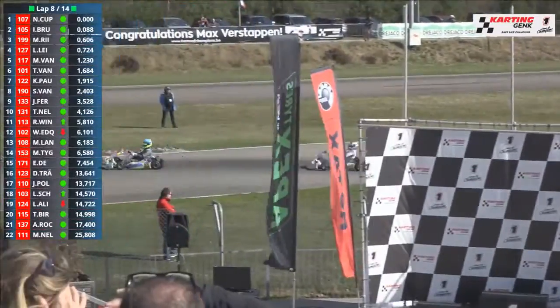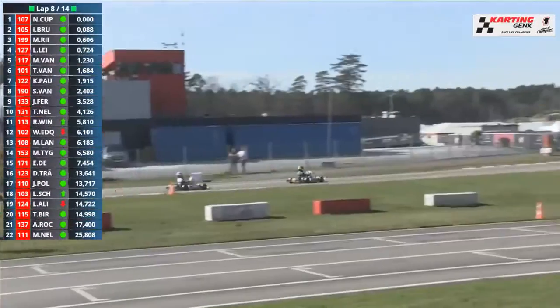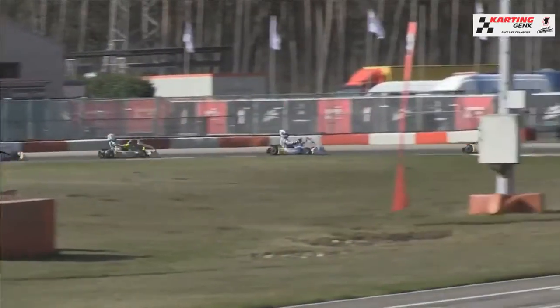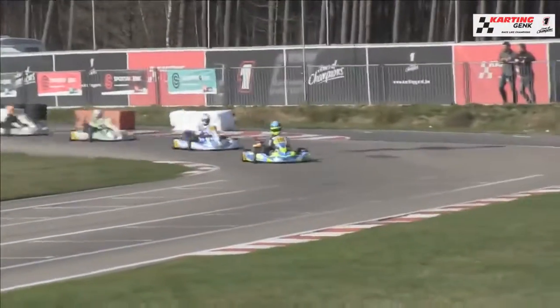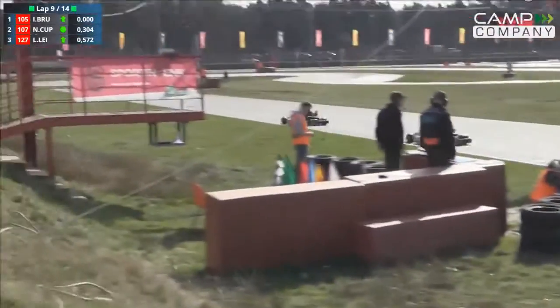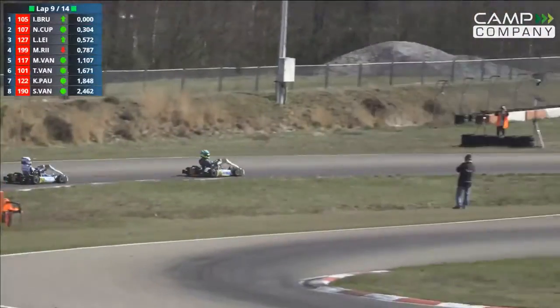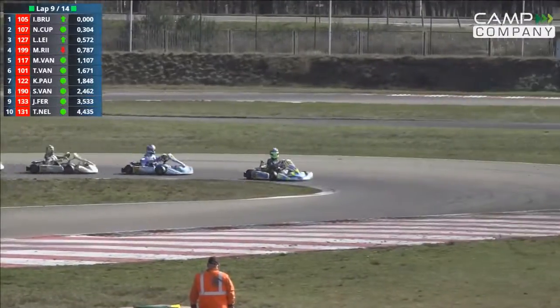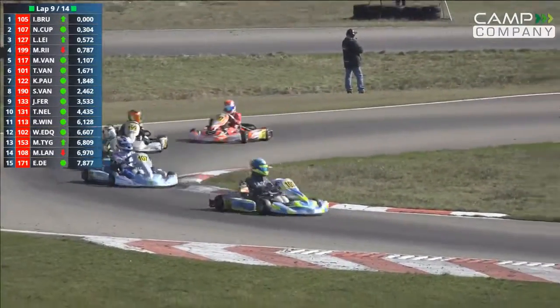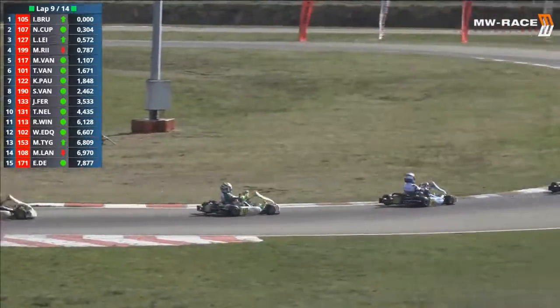He's getting closer, as is Pauwels. They're all getting closer. The top 7 split by 1.9 seconds at the end of the last lap. Out of the last corner, down the start-finish straight, Brian Seals, with that move, has just been able to extend his lead to a couple of kart lengths. But Leistra, since getting back into that third, has put some distance between himself and Mats Ries.